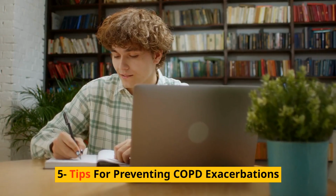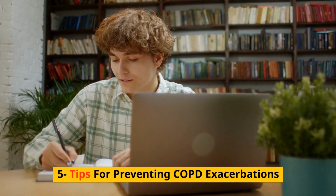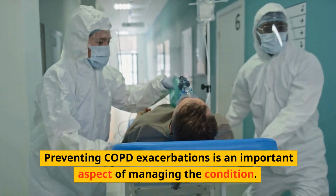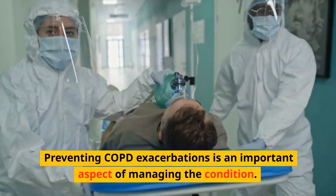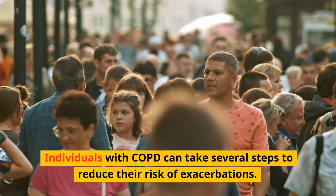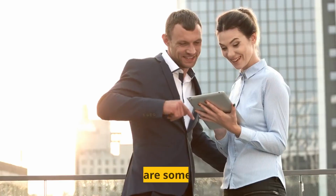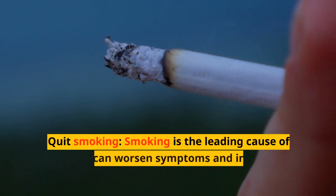Number 5. Tips for preventing COPD exacerbations. Preventing COPD exacerbation is an important aspect of managing the condition. Individuals with COPD can take several steps to reduce their risk of exacerbations. Here are some tips. Quit smoking.